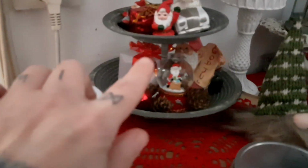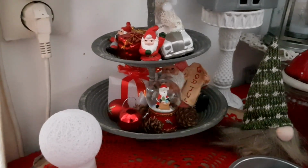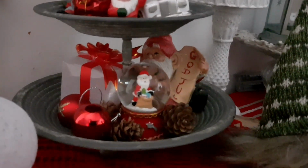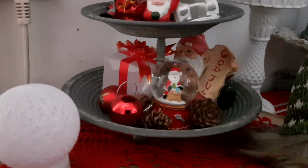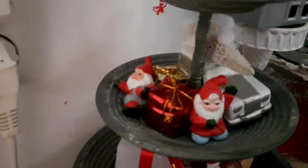This little package lights up, so I really like that. And I have the God Jul Tomte. It's a bit chipped somewhere, but I really like it. And this little snow, what do you call them in English? Snow globe or something? I don't know. And the little truck with the tree, and the Santas and the packages. And this Santa resting over the package.